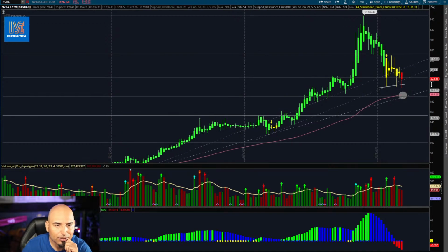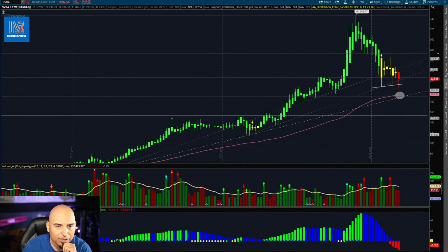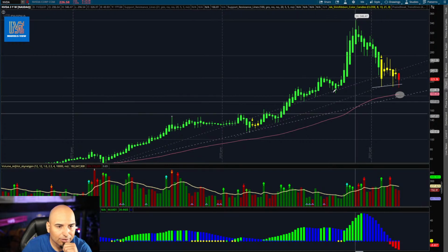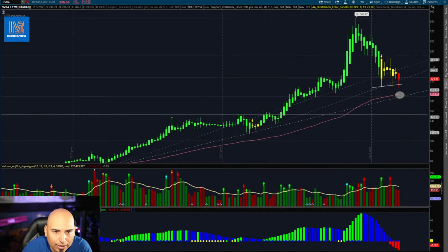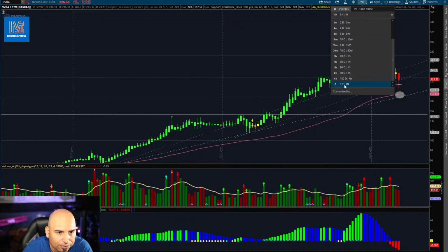Not financial advice, just my own opinion, but I would love this area to dip buy and buy some shares for the long term. Again, if it doesn't hold, I would average down to about this area. But again, I'm holding NVIDIA long term. Now for day trades, I go to a smaller time frame and I day trade those. But for the long term, this would be some good dip buys for myself.